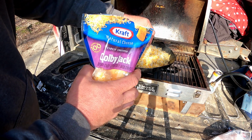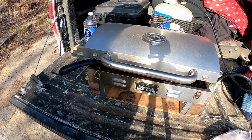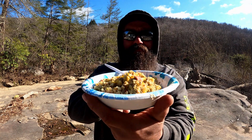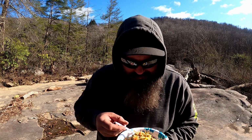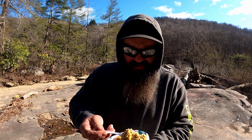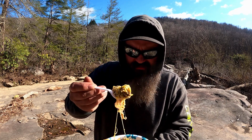So I'm gonna go ahead and shut this lid, turn the heat off, let that melt for a few. We'll try. All right, breakfast is complete. I mean, it's not amazing to look at, but it smells good. Cheese got melty. May have went a little heavy on the cheese.